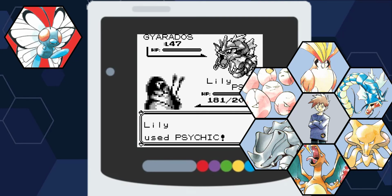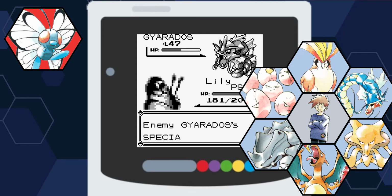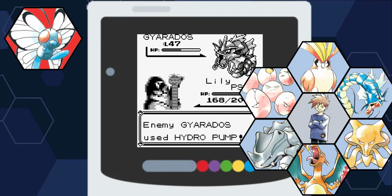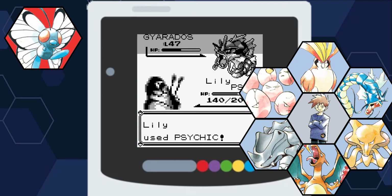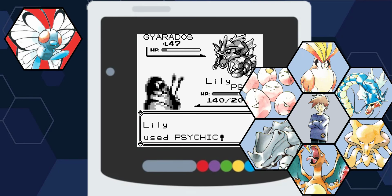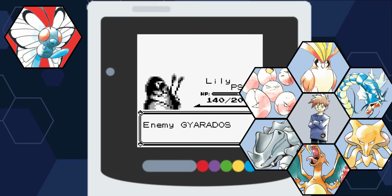Gyarados is out for blood as we get a lucky roll as we survive its Hydro Pump attack right out of the gate. We go all out, blasting the Water Onix with our Psychic attacks, managing to get the special stat drop on it, letting our following attack finish it off in the next hit.